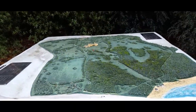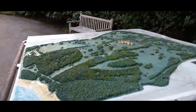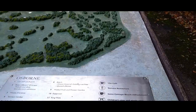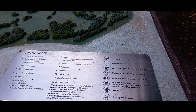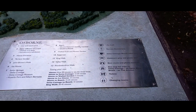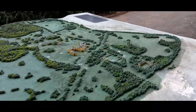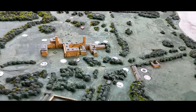There's a model outside of the whole grounds of what Osborne was before. Little numbered discs inside obviously give you the place where to go. And we'll make sure that we come back, and we will do more. There's Osborne House itself and the model.